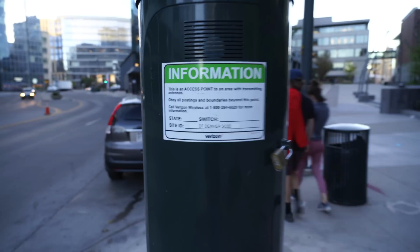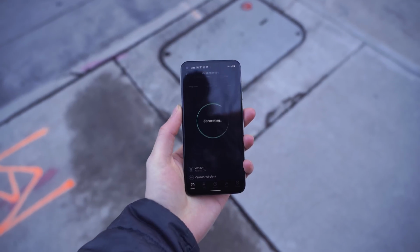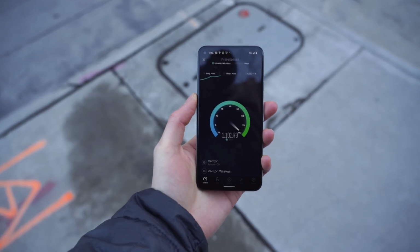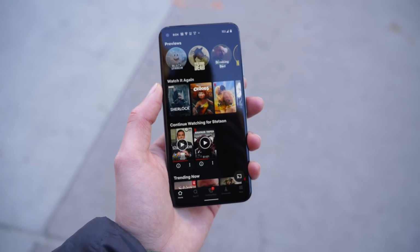There you go. Verizon. That's it. That is the mmWave antenna. Boom. That is how we're able to connect and get 5G service. Look at those speeds. Never gets old. Absolutely amazing technology.